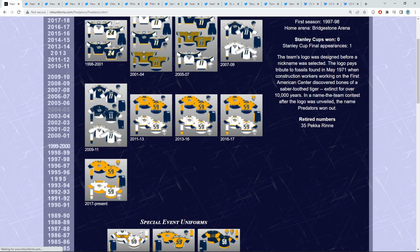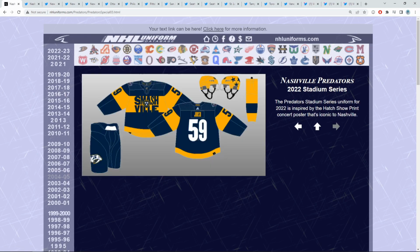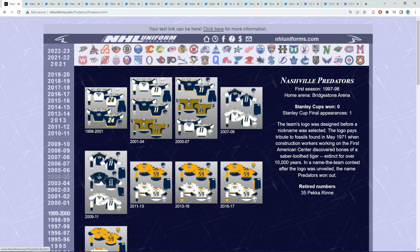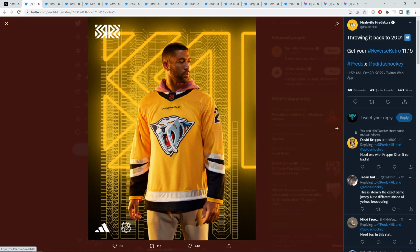Nashville, last year's reverse retro. Honestly, fine. It was fine. I don't know. It's a bit too much gray for me as a primary color, as opposed to an accenting color. Their Stadium Series, great color scheme. Smashville, holy shit, that was talk about polarizing. This year, they give the people what they want. The mustard cat is back.